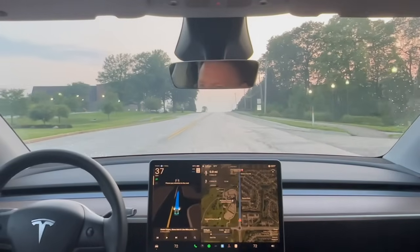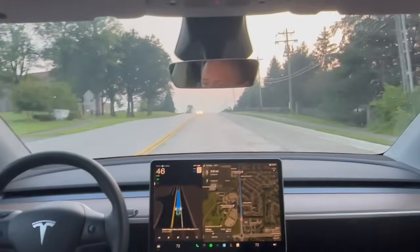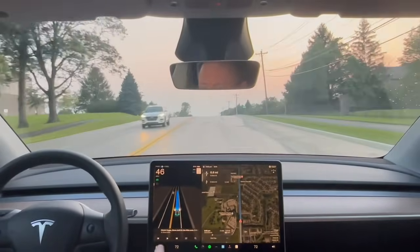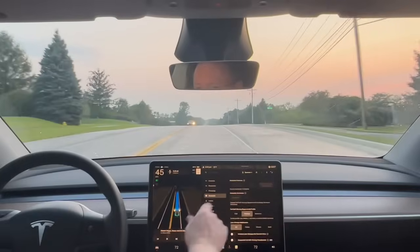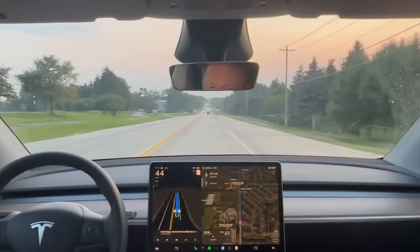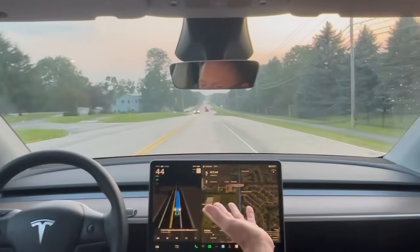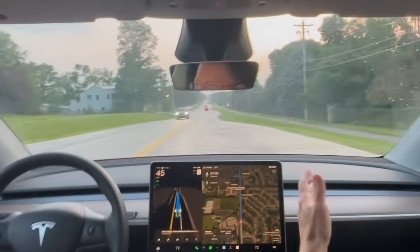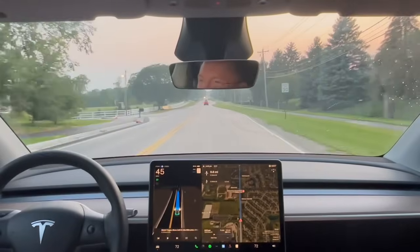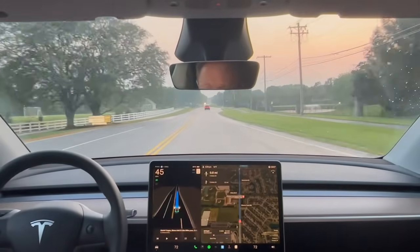It did good. I think I'm in normal, not aggressive. Okay, check that out. Yeah, we're in average. Yeah, it was doing well, and it's going 44 in a 30 right now, which is a little fast, but it will slow down. That's why I like the auto speeds. I could set it to 20% over, so it'll go 36 in a 30.